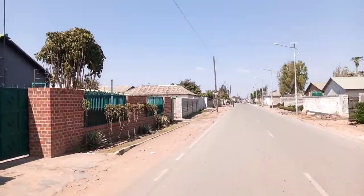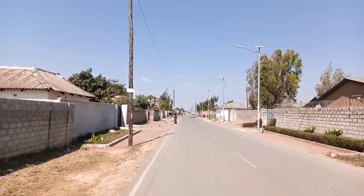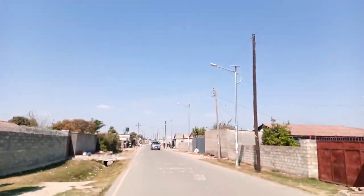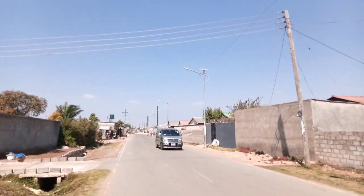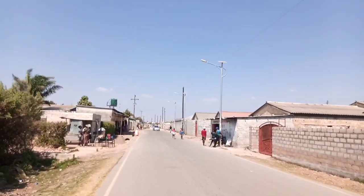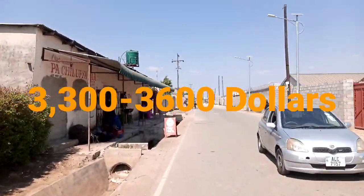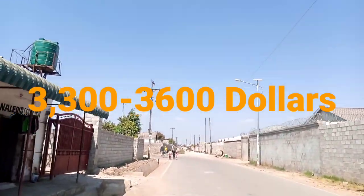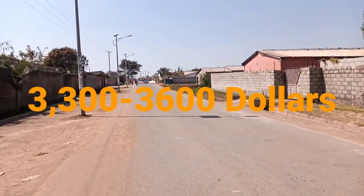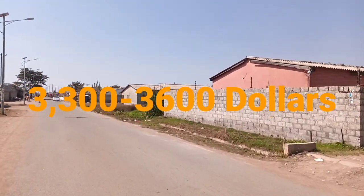All right, guys, let's start with plots. Today we are starting with plots. So in this area, guys, you can get a residential plot. It is very similar to Ribara South. You can get a plot for 75,000 kwacha, or in dollars about 3,300. You can also get a plot in this area for 80,000 kwacha, which is about $3,600.